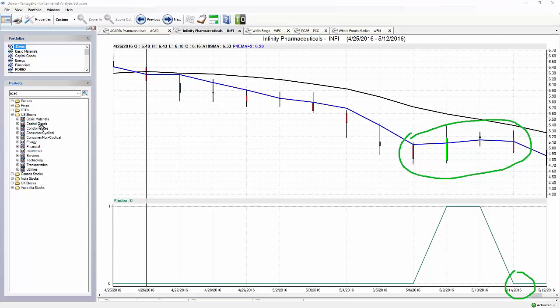Let's see, we'll roll this forward and see where things go. Got to take off my clicker here. Go ahead and move those. Hold on one second here, guys. There we go. Sorry about that.